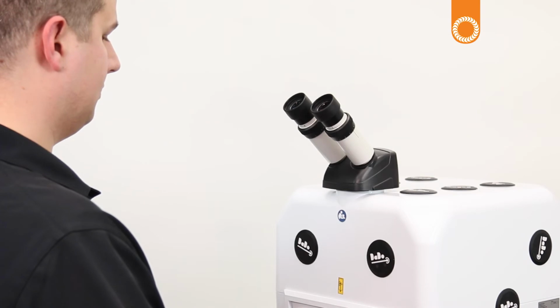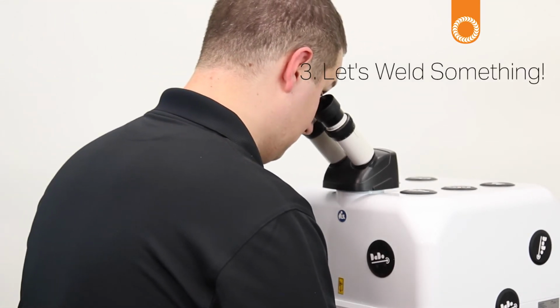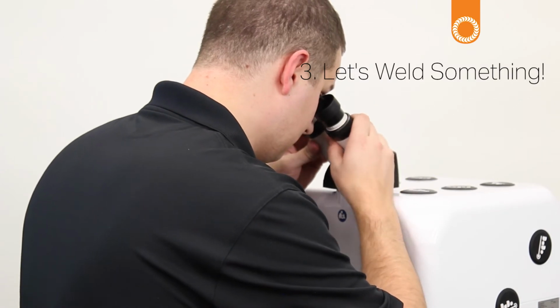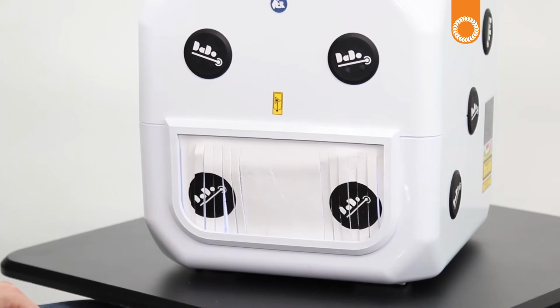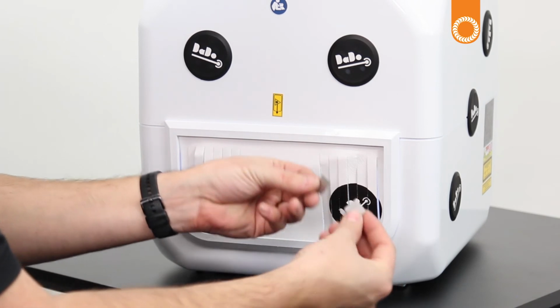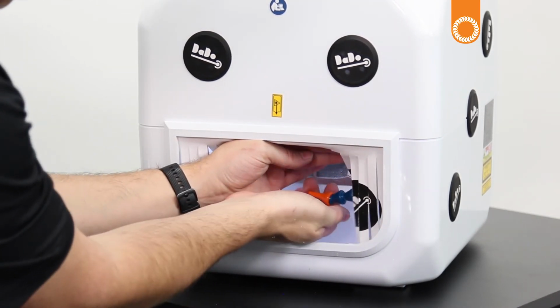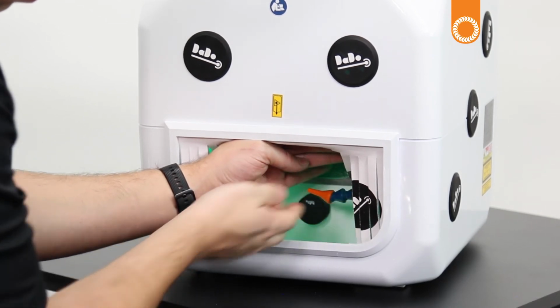Third and final step. Let's weld something. Place your eyes to the optics and adjust as needed. They can be moved horizontally, and you can also adjust the focus. Grab your workpiece with both hands. Place your hands with the workpiece inside the weld chamber. If you're using argon, position the argon hose so it will blow on the workpiece.